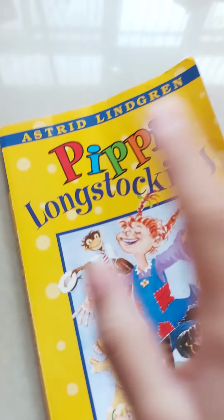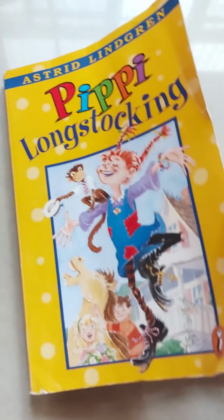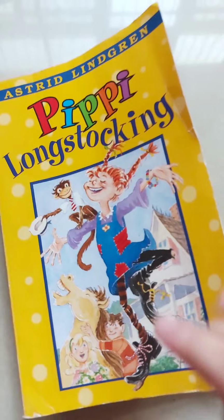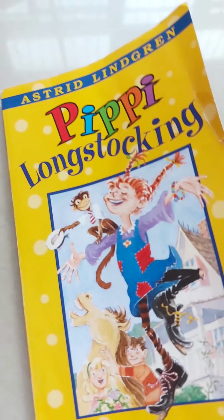This book was the most authoritative book in the history of Chrome. It is so nice and fun, with hilarious experiences that she has with their two neighbors, Tommy and Annika, and their monkey Mr. Nilsson and their horse there.